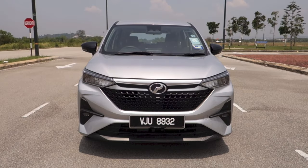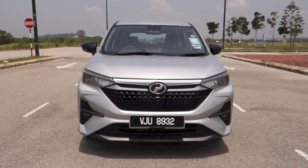Alright, so that's it for the startup and full vehicle tour video of this 2022 Perodua Alza 1.5 H.